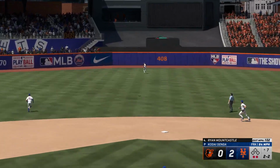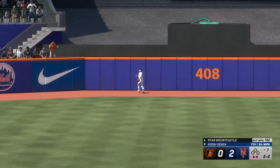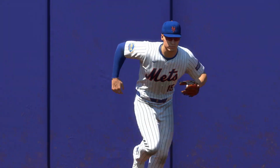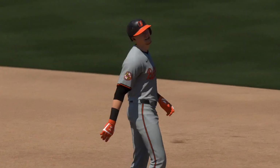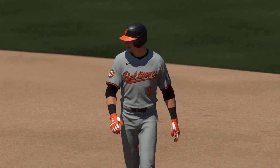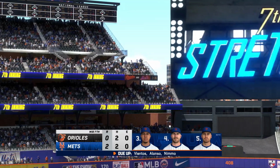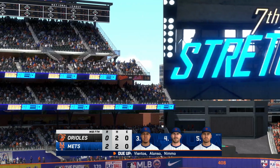Swing and a ball driven out to center. That's back there. Grabs it right up against the wall. Another scoreless inning, and now that's 7 shutout frames. It's the Mets 2 and the Orioles nothing.